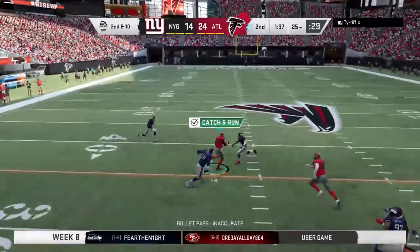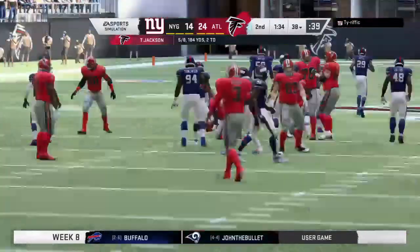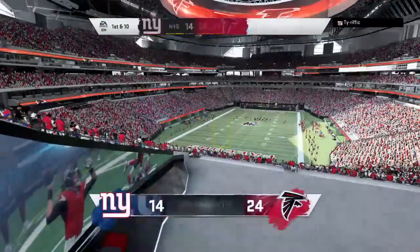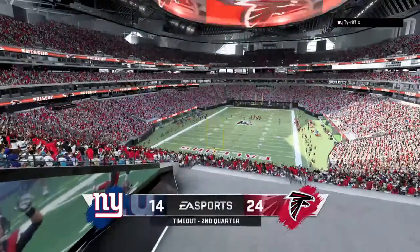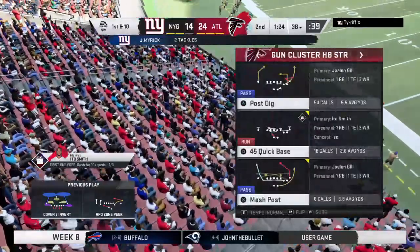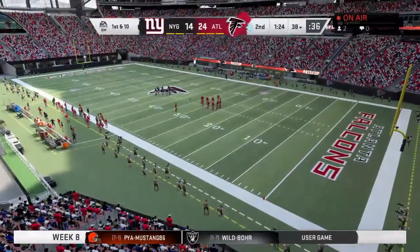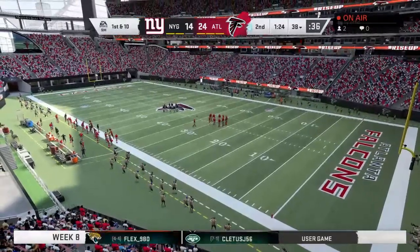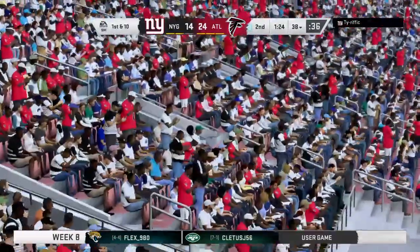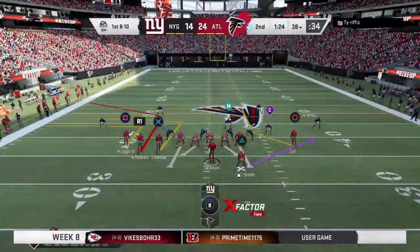Now a fake on the give here as they try the run-pass option. And this time he's got the hook up. It's complete. It's a gain of 13 and a first down for Atlanta. The Giants going to go ahead and use the first of their timeouts. And they'll be disappointed to have to burn one there after giving up the first down. So here's a 1st and 10 at the 38.